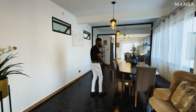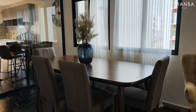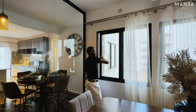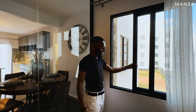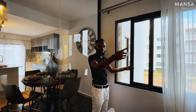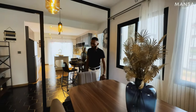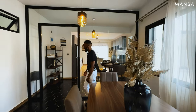And there goes your dining area. Even the windows slide, and I want to show people, because in these house tours we show everything. Every detail matters. They slide with ease, just like the door opens with ease. That's a nice thing to note. I like how there are no grills in this house. That's a very good detail.